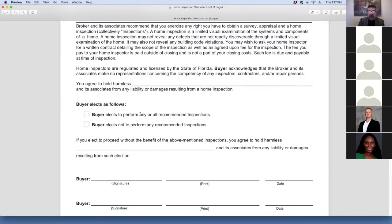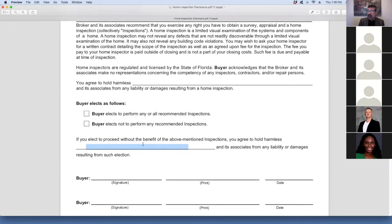Buyer elects to perform any or all recommended inspection or not to perform any recommended inspection. If you elect to proceed without the benefit of the above mentioned inspection, you agree to hold harmless, then here goes the brokerage name and its associates from any liability and damages resulting from such election. And then the buyers will sign.